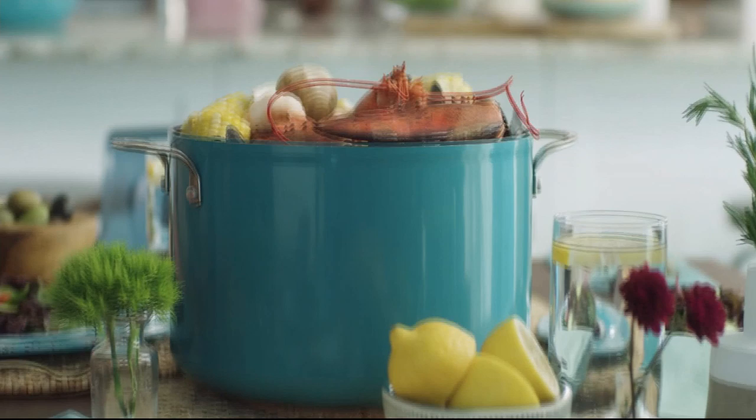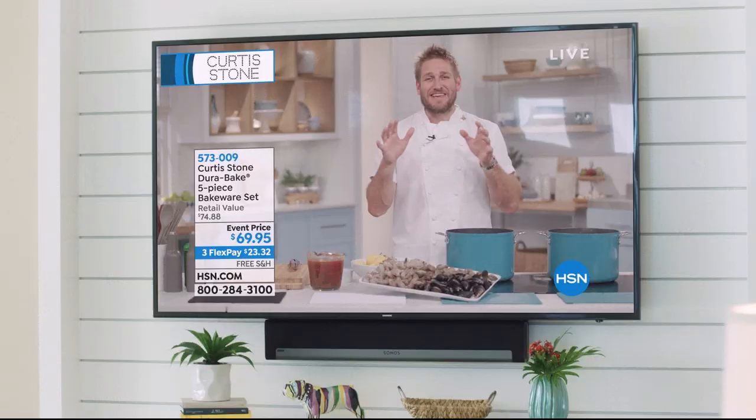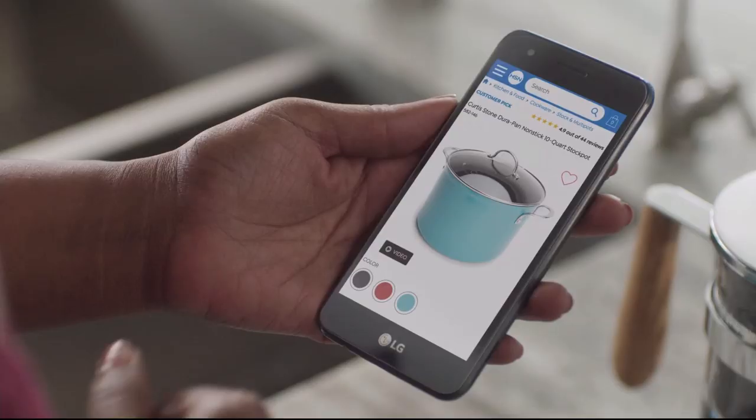Coming up, if you're looking to impress your friends, let me show you how to make this beautiful seafood boil using my DuraPan. Let's do seafood for the dinner party. I'm about to set up.